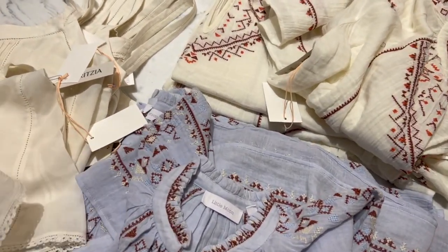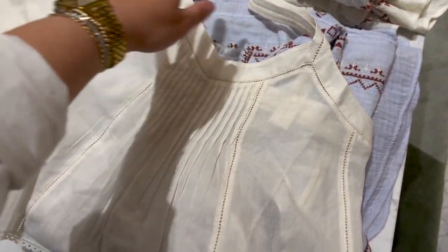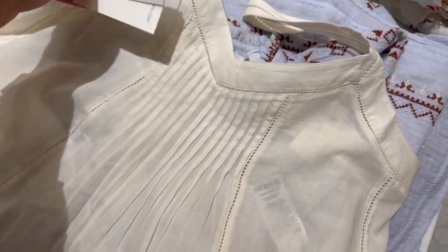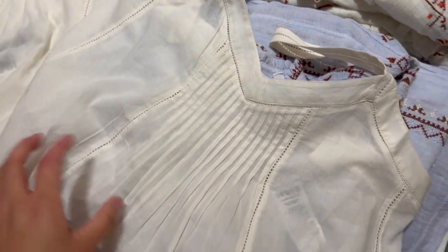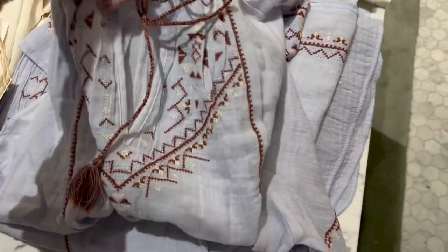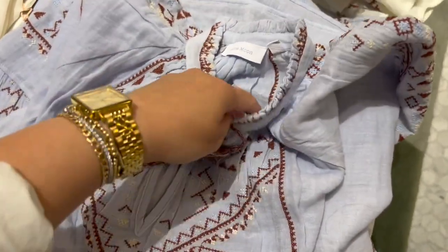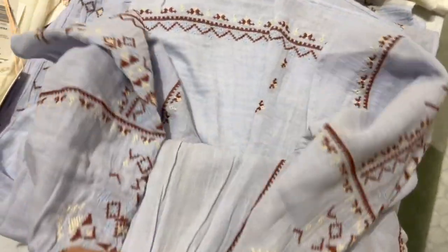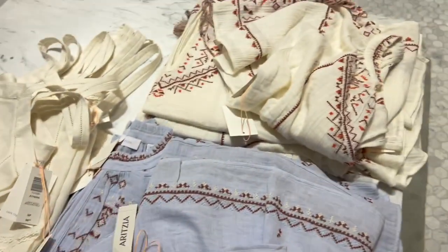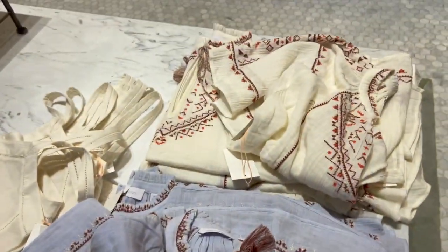Hello, cute. So there's some really nice, airy cotton and linen items. What's this called? Athena. I'm vlogging on my iPhone because I don't have my camera. I really forgot it. And this, I feel like, is so one of my sis's. Where is the tag for it? Oh, here it is. So it comes in this color, comes in that color.